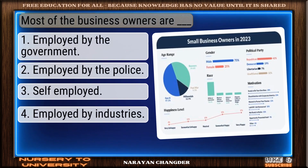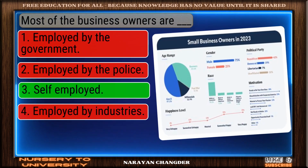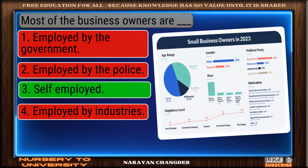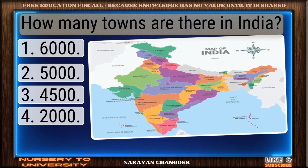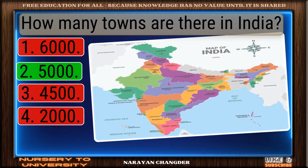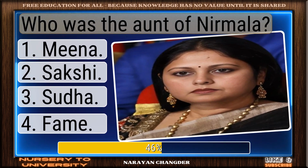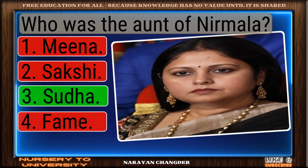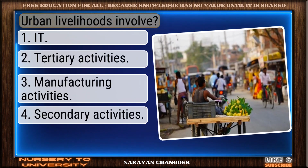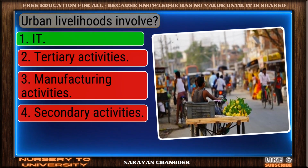Most of the business owners are dash. Strong choice. Self-employed is the right answer. How many towns are there in India? Bravo. 5,000 is the answer. Who was the aunt of Nirmala? Good job. Your answer Sudha works well here. Urban livelihoods involve. Excellent. It is a brilliant choice.